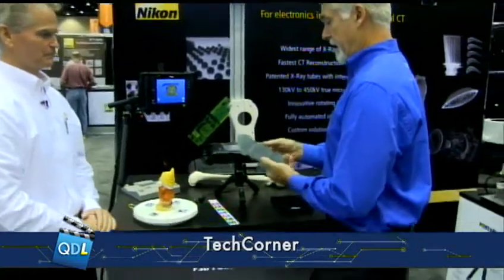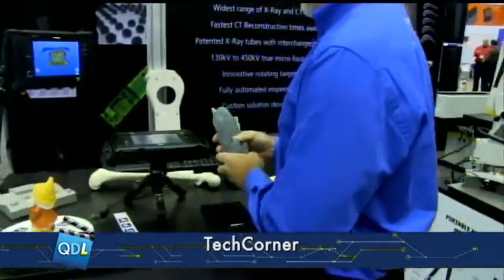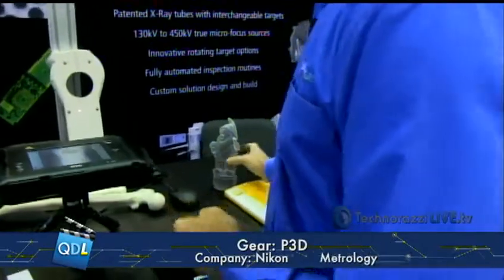So you went directly from your scan, you output it to STL. Yep. Took it to a 3D printer. That's correct. And printed it out. And that's the result right there. Wow. And 300 microns. Yes. That's nice. Okay, well, appreciate it.